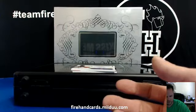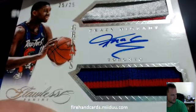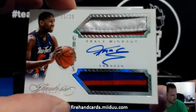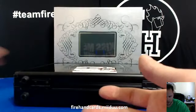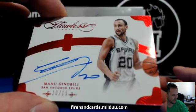A lot of ones. 25 of 25, this is nasty. Tracy McGrady on the Raptors. Dual patch auto. Mac, nice. And our second Ginobili of the day, 10 out of 15. Red Manu Ginobili.